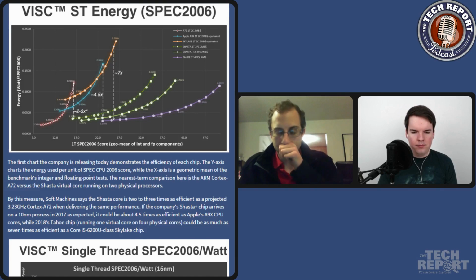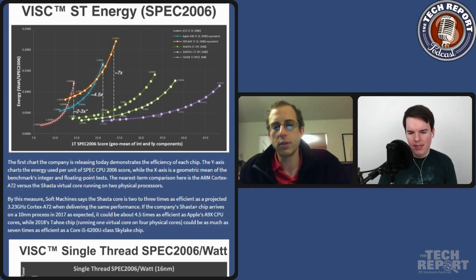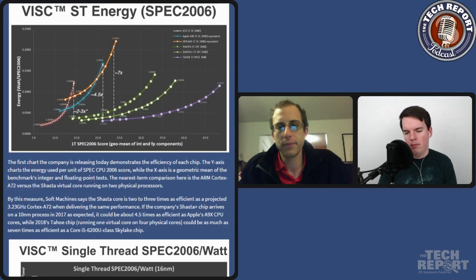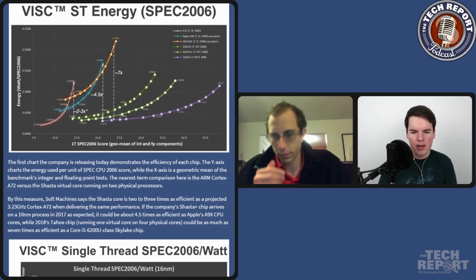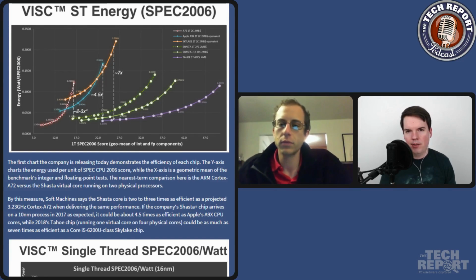So in SimPoint, they're using SimPoint, which is a way of looking at certain points in a program, seeing how it behaves at each point, and then extrapolating out. In general, is that correct?